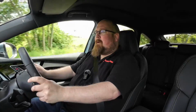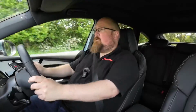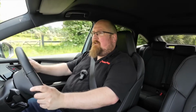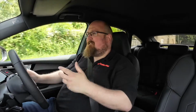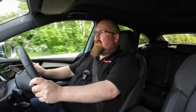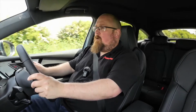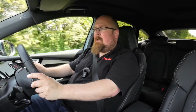So yes, that is around about double what you'd expect from the Hyundai Group with their 800 volt charging. But the one thing I do like about the Q4 is I found that when it hit 80%, it didn't slow down rapidly, which is something you see with a lot of other cars. It kind of had this nice linear charging curve to it. So that's just something to be aware of in the Q4, especially, as I said, compared to its Hyundai Group rivals.